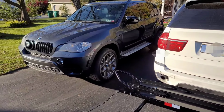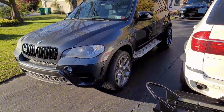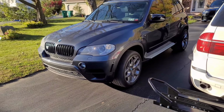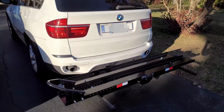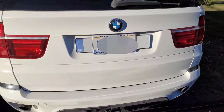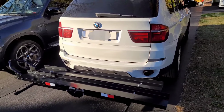Alright, change of plans. We're not taking the diesel. We couldn't get the hitch lock off, and we didn't feel like breaking it or cutting it off. I think the key is at my house. We're going to be taking this instead. N55. I've towed 5,000 pounds with this thing before, so I know it can definitely do it with no issues.